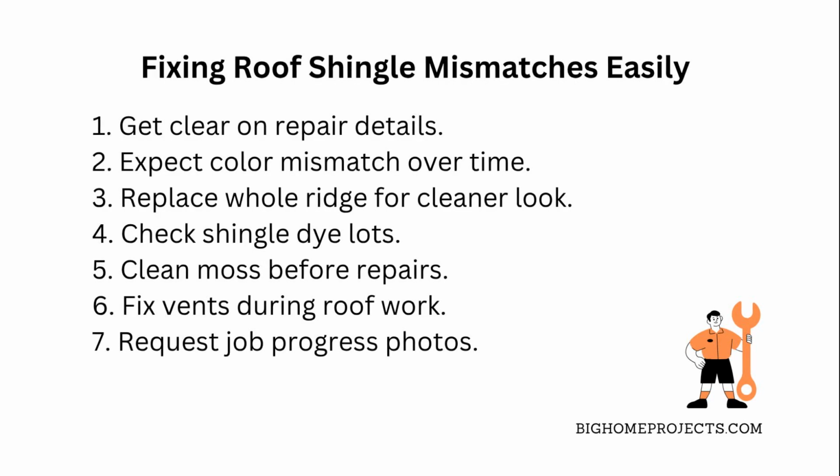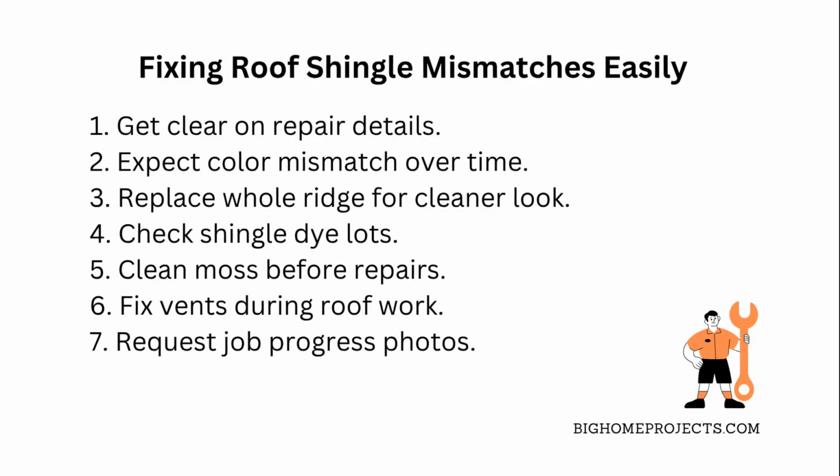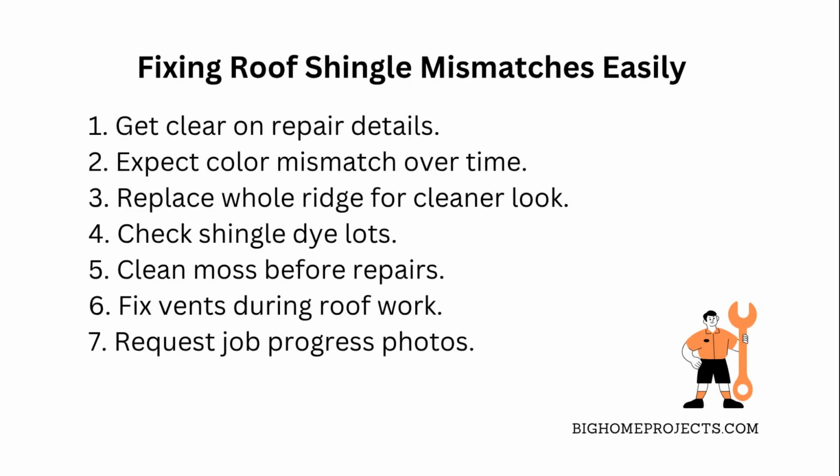When plumbing vents or other roof elements need trimming or fixing, getting those done at the same time can save money and headaches later. And don't forget to ask for pictures or updates during the job so you're not surprised by how it looks when it's done.